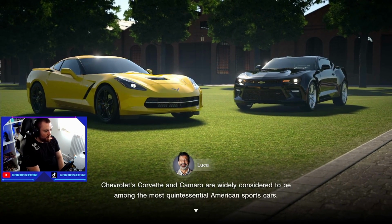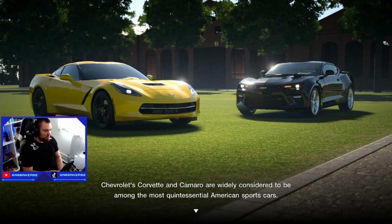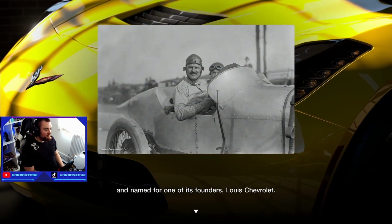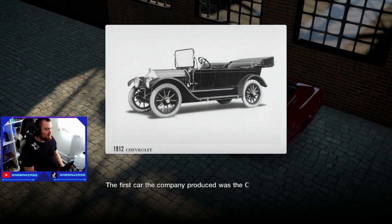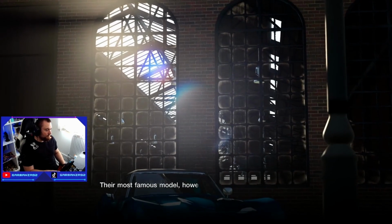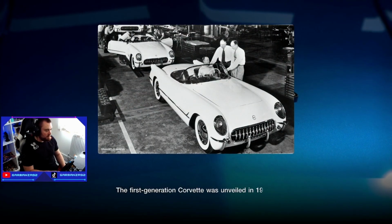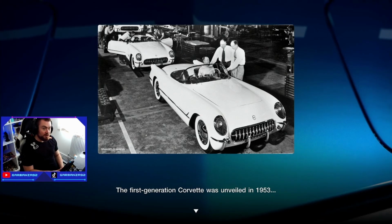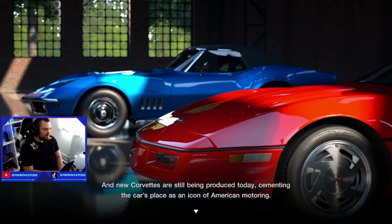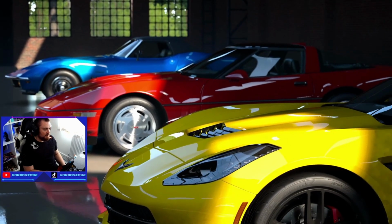Chevrolet Corvettes and Camaro are widely considered to be among the most iconic American sports cars. The Chevrolet brand was established in 1911 and named after one of the founders, Louis Chevrolet. The first car for the company's production was the Classic 6, a large vehicle with a straight 6 engine. Their most famous model, however, is probably the two-seater Corvette sports car, or the Stingray. The first generation Corvette was unveiled in 1953. And new Corvettes are still produced today, cementing the car's place as an icon of American motoring.